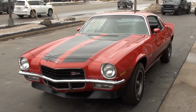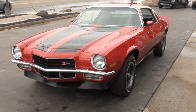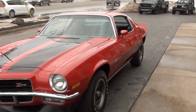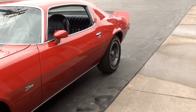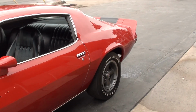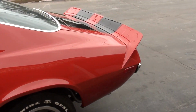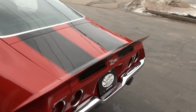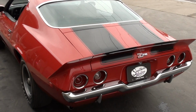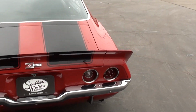Today, guys, going to take a look at a gorgeous 1972 Chevrolet. This is a true Camaro Z28 car, which I actually had to learn. I've never owned one of these cars, and now I know why. They only built 2,575 of these cars in 72. It's actually the rarest Z built. I guess I should say production built Z.